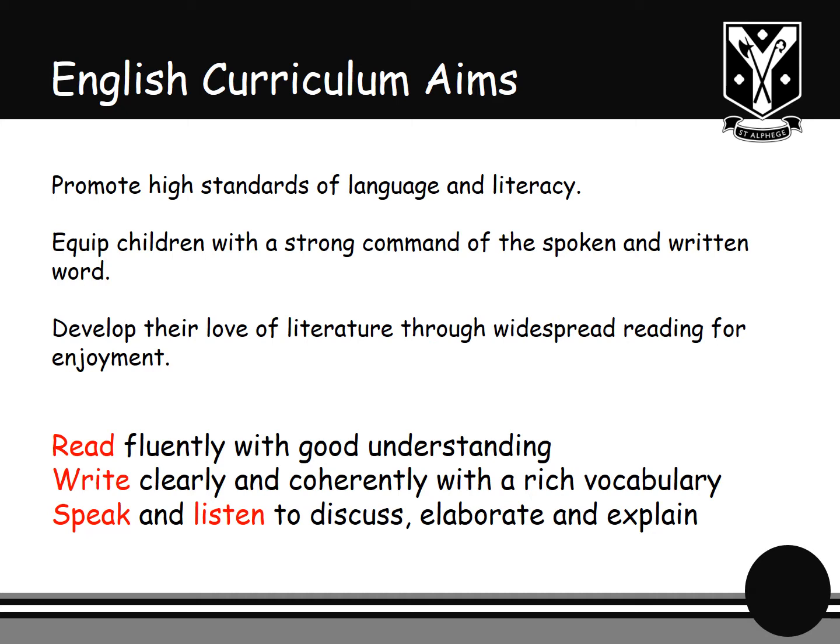The overarching aim for English in the national curriculum is to promote high standards of language and literacy by equipping pupils with a strong command of spoken and written word, and to develop their love of literature through widespread reading for enjoyment. These aims ensure that all pupils read fluently with good understanding, doing so regularly for pleasure and to seek information. Through their reading, children will acquire a rich and wide vocabulary which will enable them to write clearly, accurately and coherently, adapting their language and style in and for a range of contexts, purposes and audiences. The children should also develop their speaking and listening skills in order to discuss, elaborate and explain their understanding and ideas clearly to others.